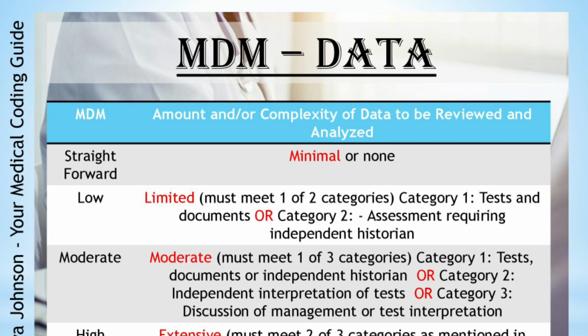The categories are based on the three items that we discussed for the MDM data, right? Tests, records, historians, independent interpretation and discussion of tests. So category 1 under the low will be the tests and documents only. Category 2 under the low level will be the assessment requiring an independent historian. You'll be wondering what a historian is. These words have definitions explained in detail in the CPT book in the E&M section itself, so you can go and check that.